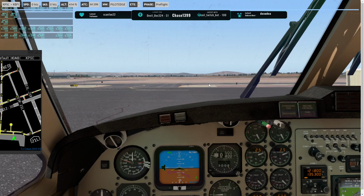We are at Bergstrom. Tri-Cities ground, King Air 1399er, Bergstrom with India, ready taxi to 1 right. For Tri-Cities ground, runway 21 right, taxi via Echo Alpha, cross runway 21 left. 21 right via Echo Alpha and cross 21 left, King Air 1399er.